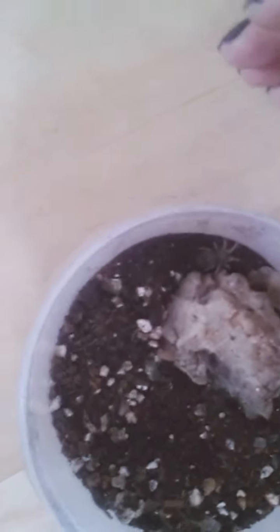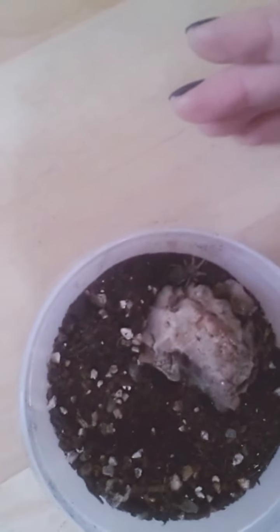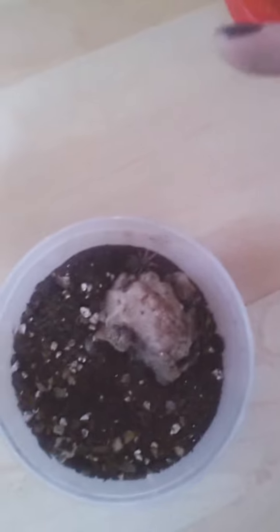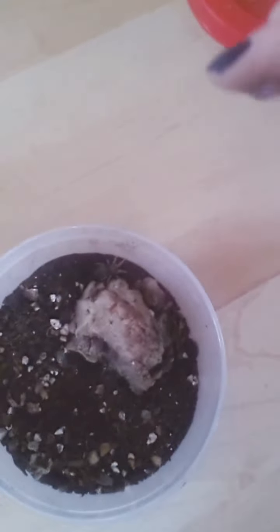Where is he? There he is. So he seems okay. He seems, I don't know, a little bit distressed, I think. He does seem a little bit more shiny on his abdomen. I don't know if that was because it scraped him off a little bit. You know, so I'm really not too sure on that.